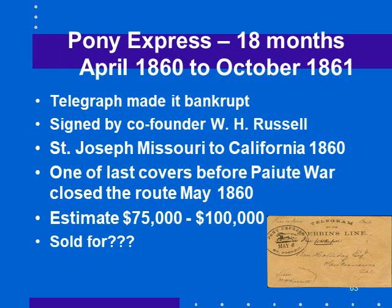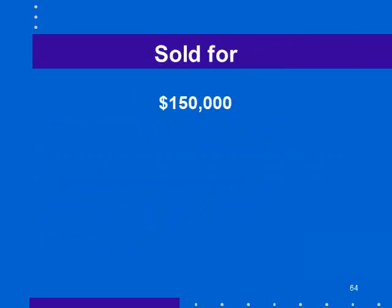The Pony Express only lasted for 18 months, despite the fact that in popular history it's very popular. It went from April 1860 to October 1861. When the telegraph finally went through, it went bankrupt. One of the co-founders was W.H. Russell, and he signed the cover, St. Joseph, Missouri to California. It was one of the last covers before the Paiute War closed that particular route in May of 1860. So 75,000 to 100,000. Sold for 150,000.